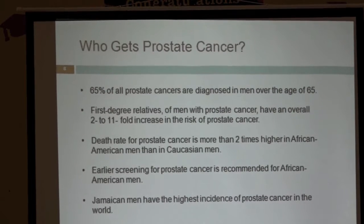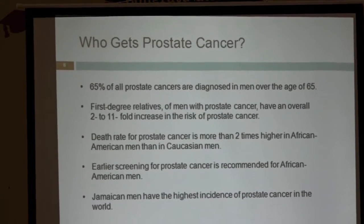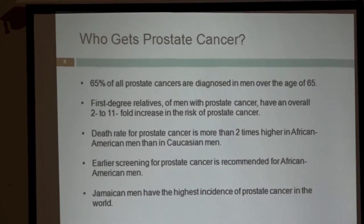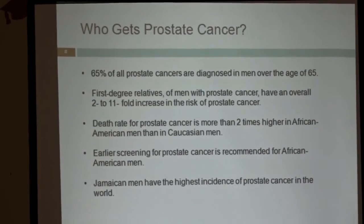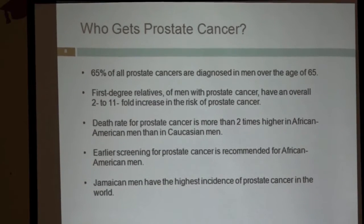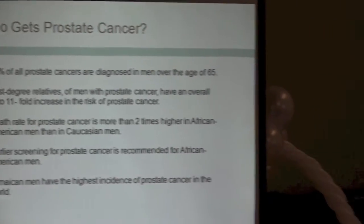Now, 65% of all prostate cancers are diagnosed in men over the age of 65. If one does autopsies on all men who die at the age of, say, 90 or above from other conditions, say heart disease or just old age, almost 100% of them will have some prostate cancer within the prostate. So men are probably destined to have prostate cancer. But those are not the prostate cancers we worry about. Those are just there doing nothing. The ones we worry about are the ones in younger men that are aggressive and can kill.